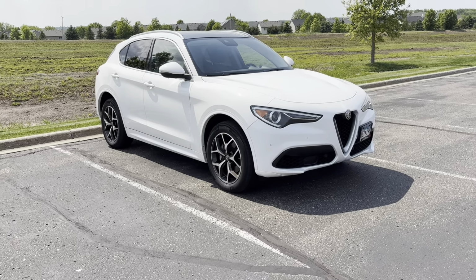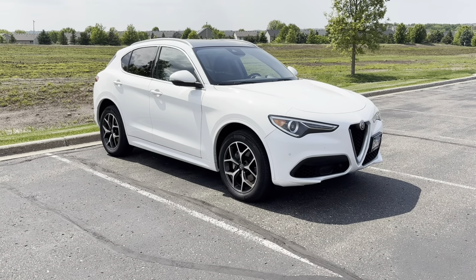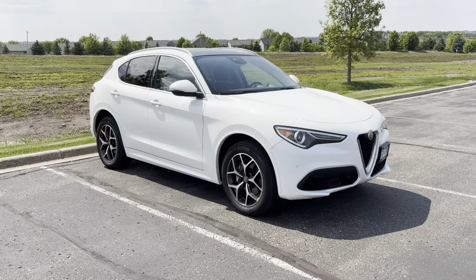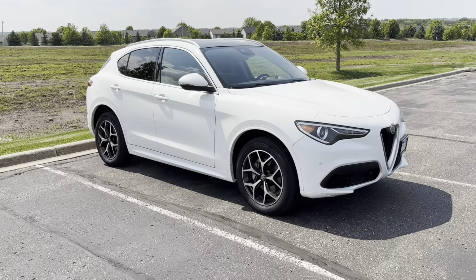As always with any of my tire reviews, I pay for the mounting, tire rotations, and balancing through an independent installer like Discount Tire. Let's get into these tires.